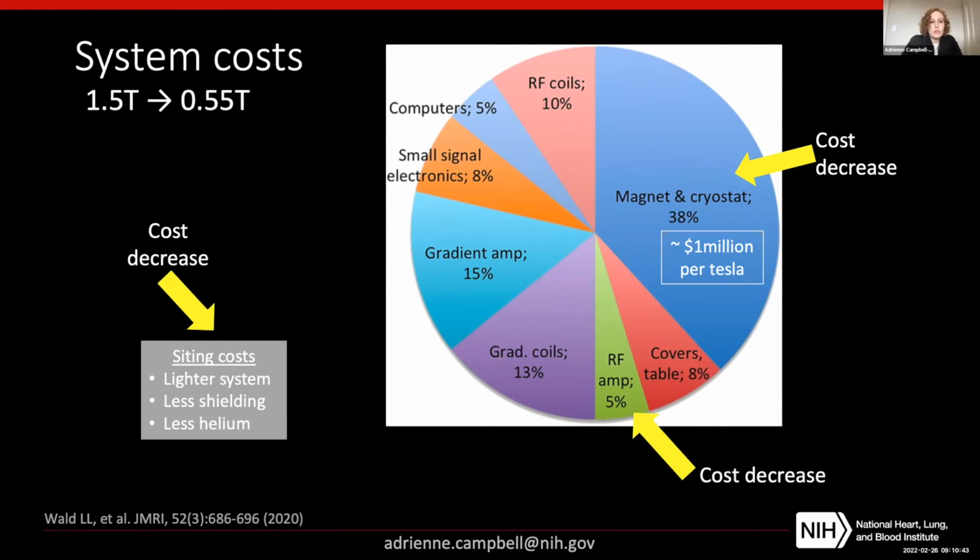We also have potential to reduce cost by lowering the cost of the RF amplifiers and also lowering the cost of the siting. So it can be a lighter system, it needs less shielding, and it needs less helium. We may have a slight increase in the cost of computers because a lot of our modern imaging technology that we use to recover SNR relies on computational power, things like advanced reconstruction techniques. And so we might have a potential increased cost there.